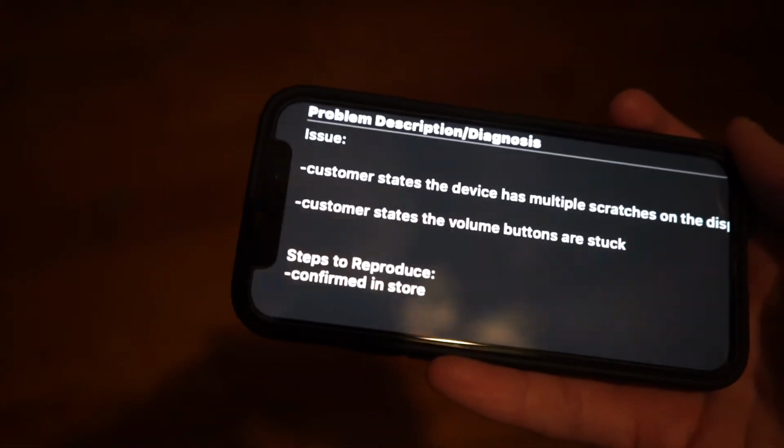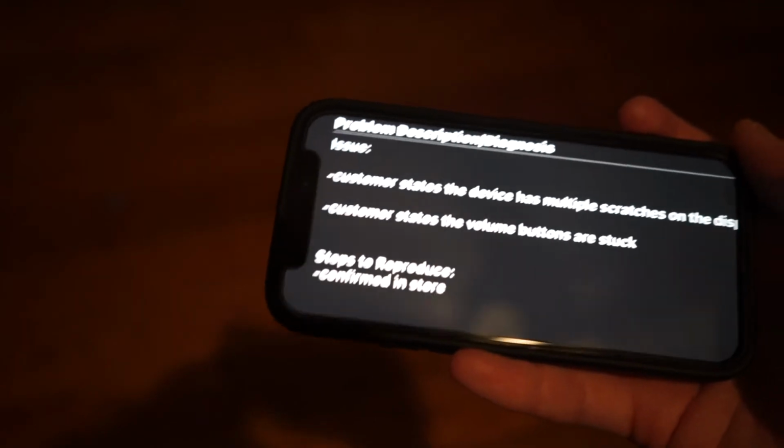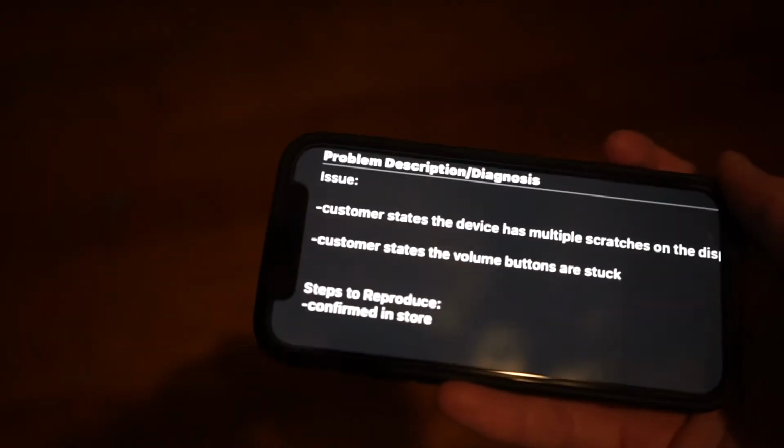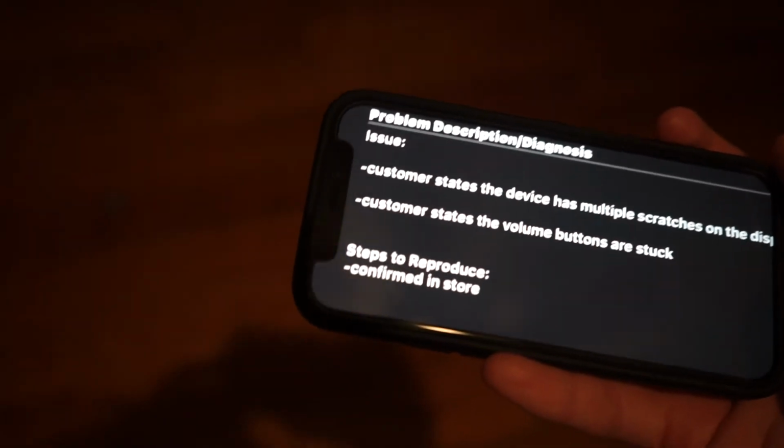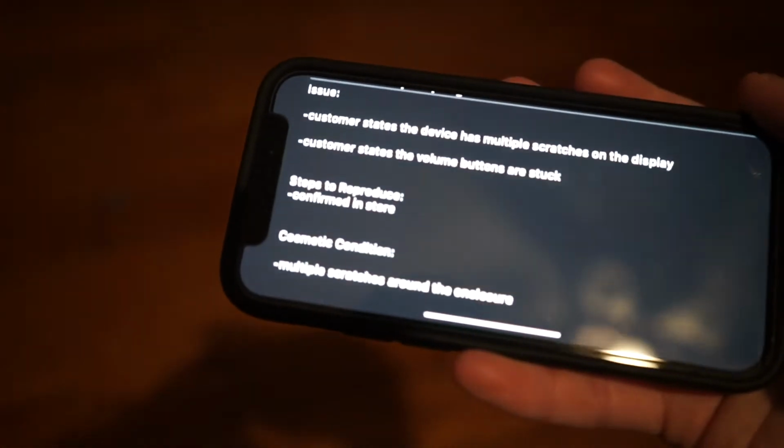So, they were lying there. Customer states volume buttons are stuck. They were not stuck, they were just having issues. So then, that's annoying. And then they put cosmetic condition, multiple scratches around the enclosure.